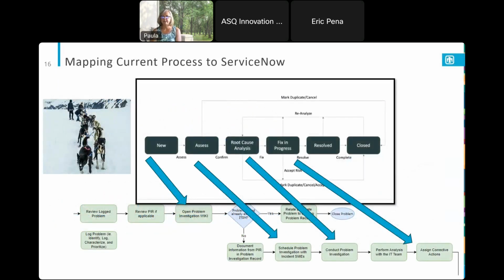So we took this and mapped it over the process that we had in our wiki site. And you can see that we took it from understanding of a new problem or an incident, the assessment of that, its root cause, its fix in progress, its resolution, all the way through closure. And we mapped it straight across.